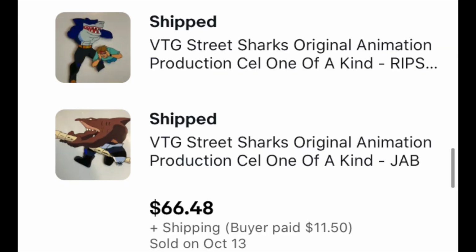Street Sharks. This is a fantastic old cartoon. You know I like selling the animation cells, and I have some animation cells from Street Sharks. We've already sold one set. It was actually the cell and the sketch that went with it. That went overseas. This one is staying here in the U.S. We actually sold 2 of them, and we were about $12 into them, or thereabouts. They went for $66.48 plus shipping. Now, that second one ended up pushing us into pure profit. So we're already in the profit, and now every one that sells from here on out is completely profit.